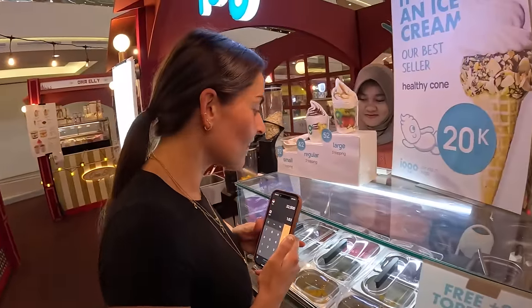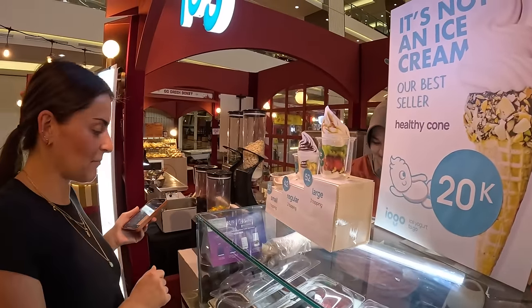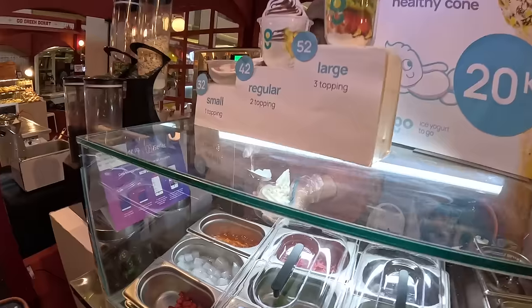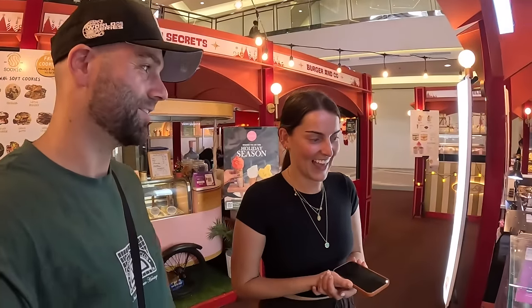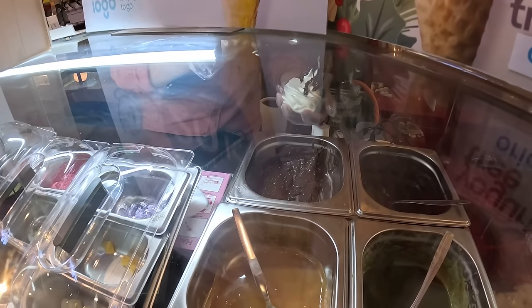Can I get some coconut jelly, please? You love your coconut, don't you? I love ice cream, I love yogurt and coconut. Oh, that looks nice. That's a big portion as well. You excited? Oh, chocolate? I'll get a bit of chocolate on top, please. Oh, you got two chocolates on top? Interesting. I'll add a bit more, I'll go for some chocolate on there as well. That chocolate is good. It looks like it's got some balls in it.